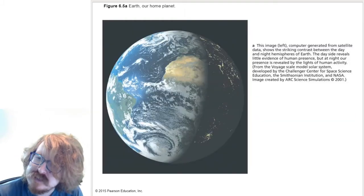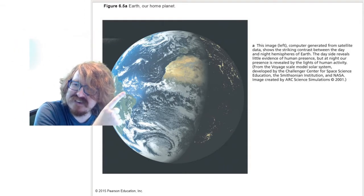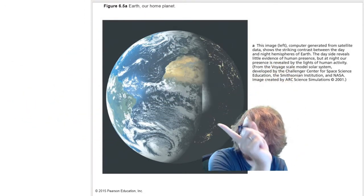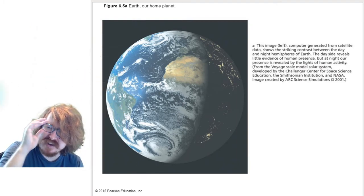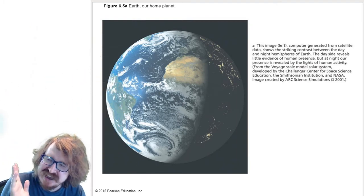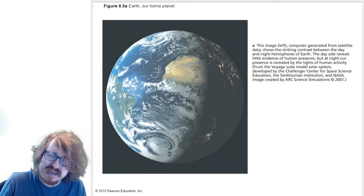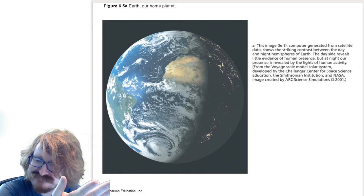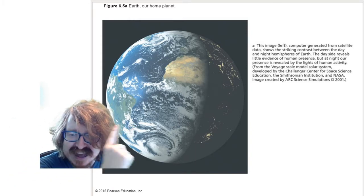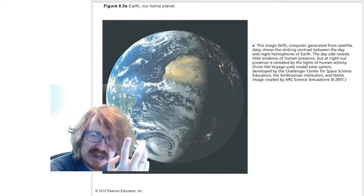What's this planet? Do you know what this planet is? What's this planet right here? Good. I'm glad to see that you guys know that this is Earth. I had one class where nobody was willing to answer that question. I was like, what planet is this? And everybody's like, silence. And I'm like, come on, guys. That's Earth right there, right? Another death trap. We're working on it.